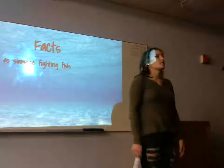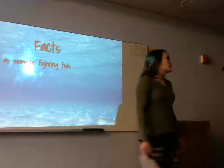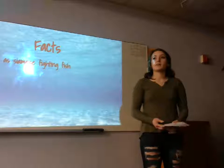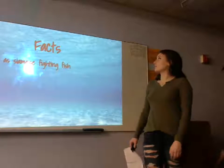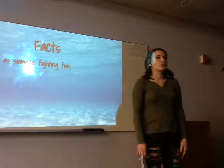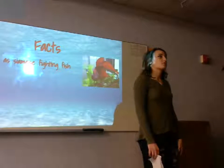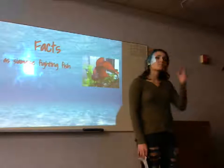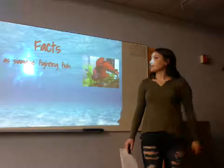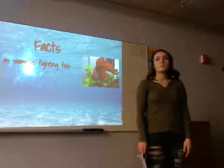They're also known as the Siamese fighting fish because they are so territorial. The male bettas cannot be put together because they will try and kill each other, but female bettas can be put together if the tank is big enough. Males will flare their gills if they feel threatened or if they like a female. And both sexes will display horizontal bars if they feel stressed or frightened.